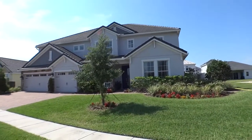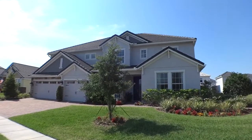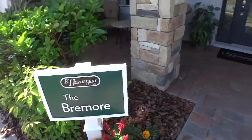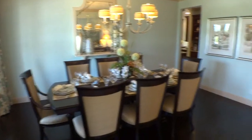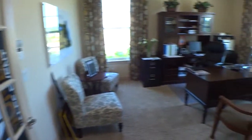It's called the Bremore. This particular home has 6 bedrooms, 5.5 bathrooms, and 45 square feet. It's a beautiful home, as you can see. Lots of upgrades and features. So let's have a good look around.